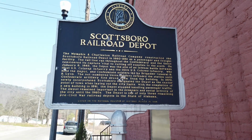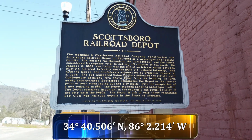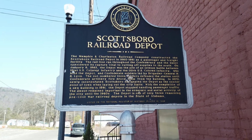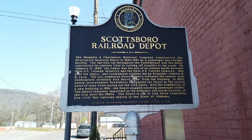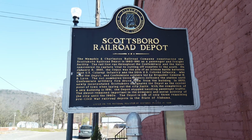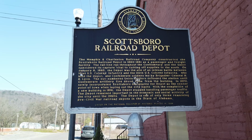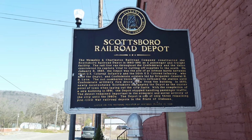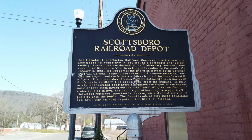This marker in Scottsboro is at the depot. It says the Scottsboro Railroad Depot. The Memphis and Charleston Railroad Company constructed the Scottsboro Railroad Depot in 1860 to 1861 as a passenger and freight facility. The rail line ran throughout the Confederacy, and the Union considered its capture vital to cutting off supplies to the South. On January 8, 1865, the depot was the site of an intense battle between the 101st U.S.